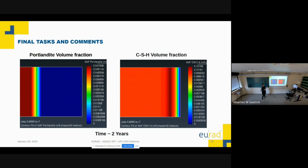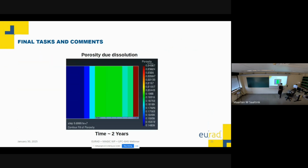As we can see in the simulations in Colorado, we observe portlandite dissolution and CSH dissolution from the concrete rock interface through the material. But due to these convergence issues that I just mentioned, we were not able yet to run simulations for more than 2 years. The dissolution of these phases conducts the same increase in porosity in the material as we observed in the Kiprov model. And let's say at least we are finding the same behavior, but not with the same dissolution ratios.